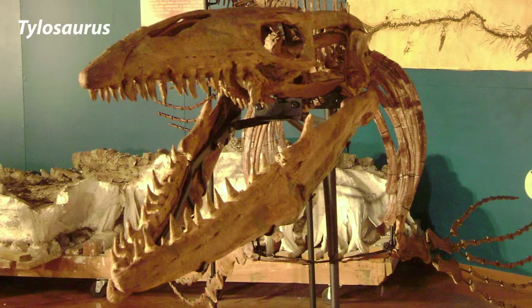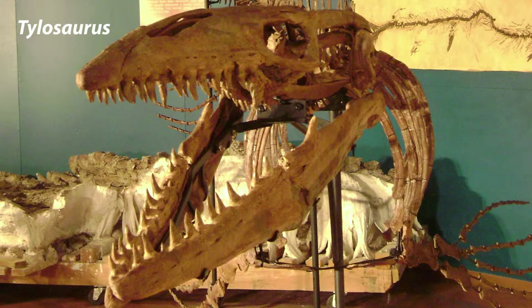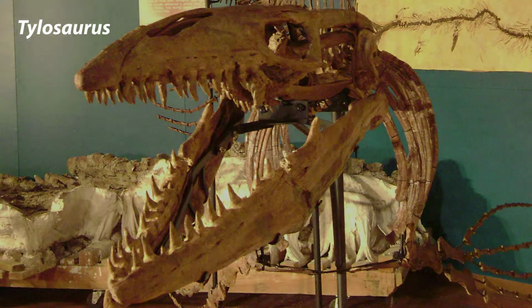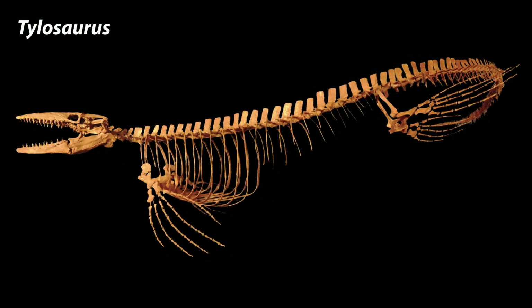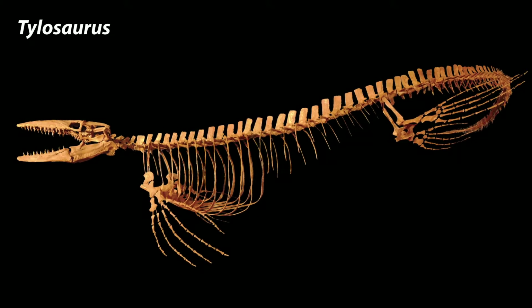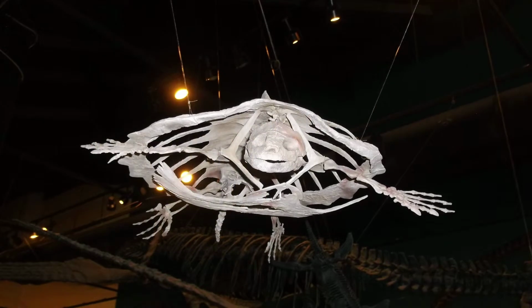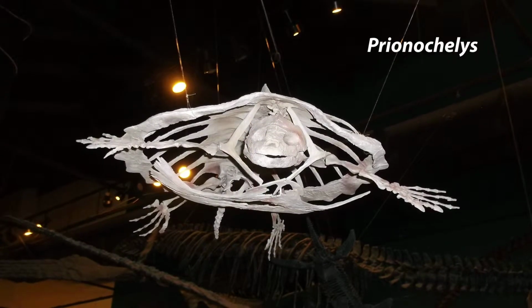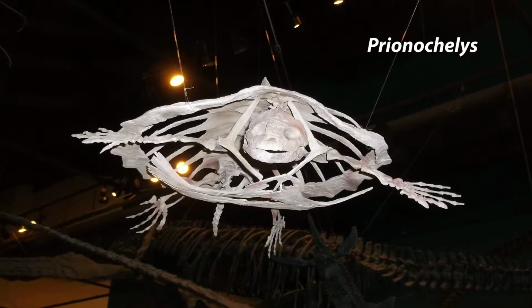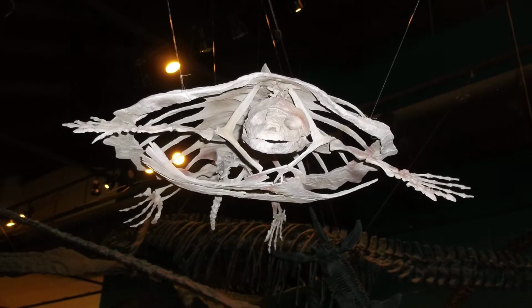Tylosaurus kanzensis. This specimen represents a rare species of Tylosaurus and was molded from the most complete skeleton of this species in existence. Tylosaurus kanzensis retains primitive mosasaur features and shows an early stage in the diversification and radiation of tylosaurs. Hyrionocheles mutatina. Hyrionocheles was a spiky sea turtle that lived during the late Cretaceous in Alabama around 80 million years ago.